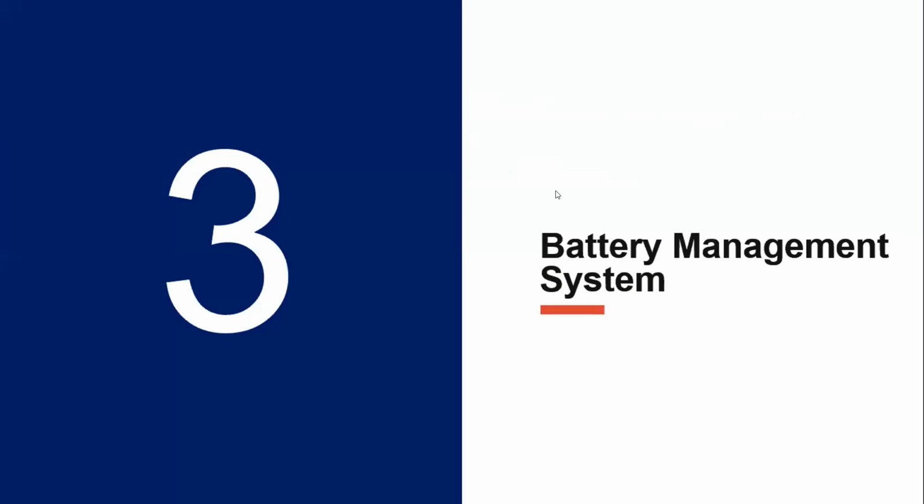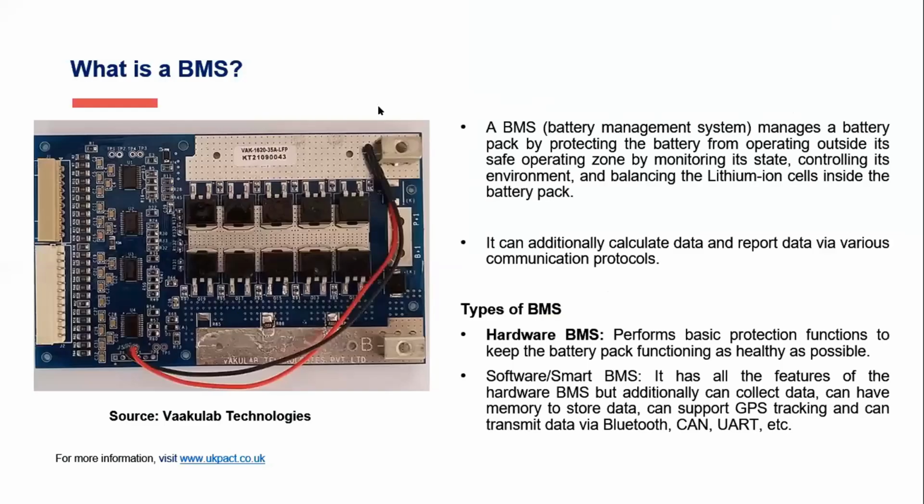Let's talk about the final topic, which is the battery management system. Next slide. The battery management system is a component which goes inside the battery pack. A battery pack has many components inside, such as cell holder, nickel tab, and other mechanical things like epoxy sheet, EVA foam, and then the cables, connectors, preferably Anderson connectors, and the final thing is the BMS, battery management system.